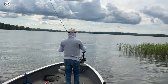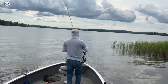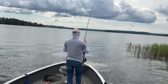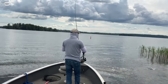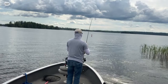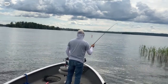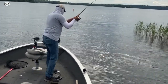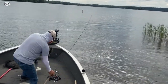Oh my. What do we got? If it's a bluegill, it's a really good one. If it's not, it's a bass. I still haven't seen it yet. What do we got? Ooh, nice bluegill. Yes. Oh yeah, that's definitely the biggest one of the day.